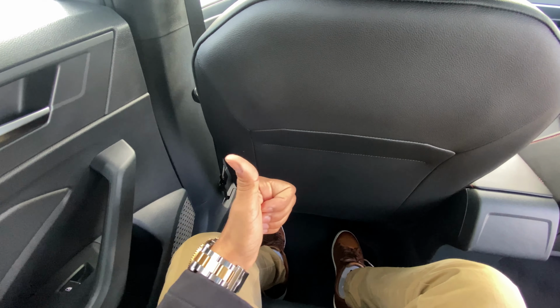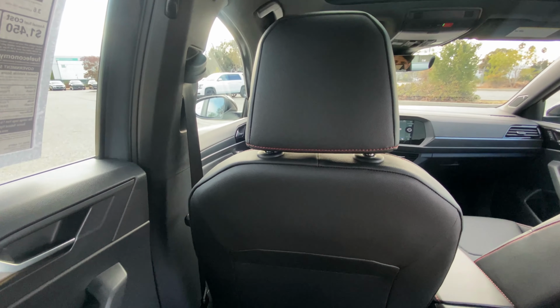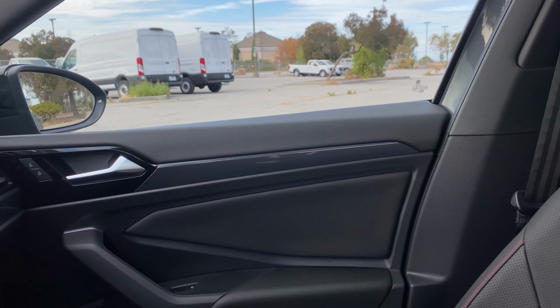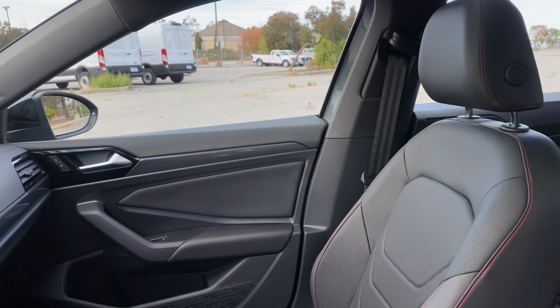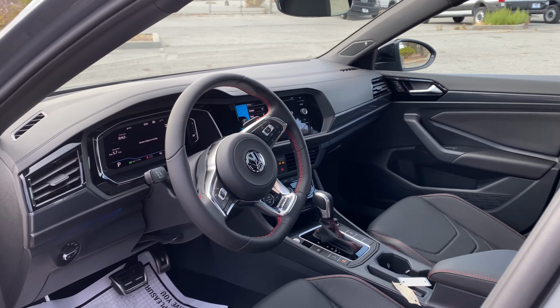And the space in this car is absolutely amazing. I have enough legroom and also enough headroom as well. And I get to see the sunroof from the back. It is really hard not to fall in love with this car. Everywhere you look is true beauty, inside out.